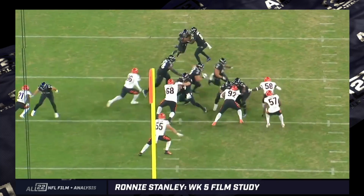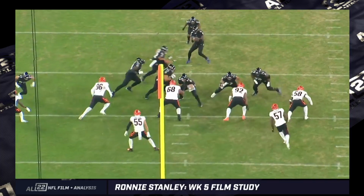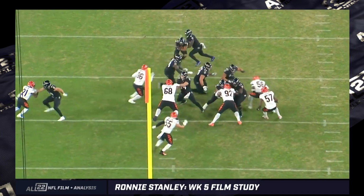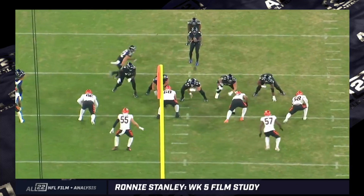We got 92 in BJ Hill. Looks like the meter should be a keep if we're reading it. 96 is stemming down the line. I think JK's got to try to dodge him, juke him. If we're reading that, that should be a give.